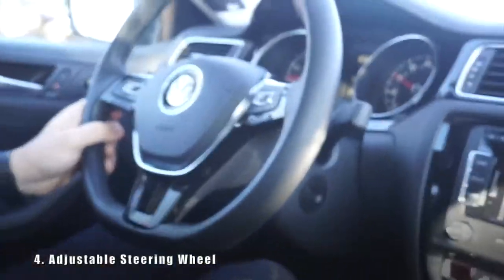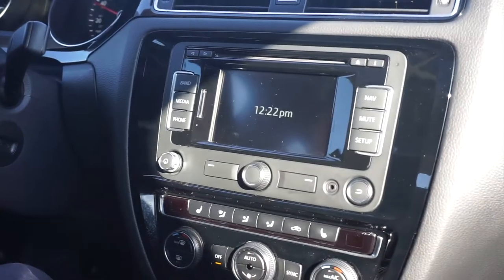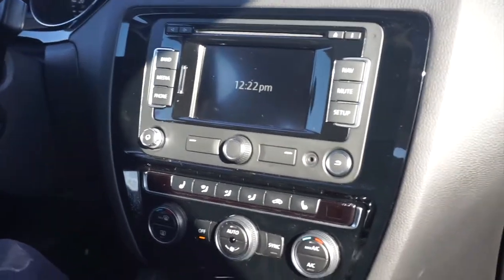How do you hold that steering wheel? I love it. Oh, I started to like it. Oh my god. Do you feel a difference though? It feels more comfortable. This one is amazing.